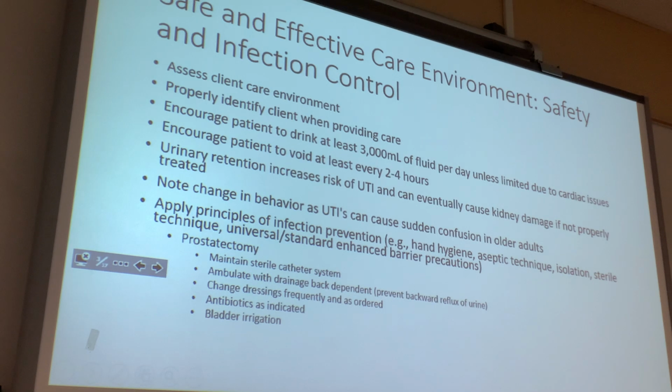And then apply principles of infection prevention for the prostatectomy. You want to maintain the sterile catheter system, ambulate with the drainage bag dependent to prevent backward reflux of urine, change dressings frequently and as ordered, use antibiotics as indicated, and do bladder irrigation. And then obviously make sure they're washing their hands, that you're wearing gloves, stuff like that when handling body fluids.